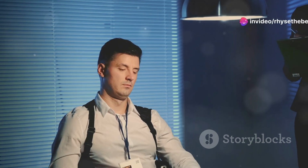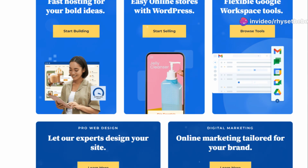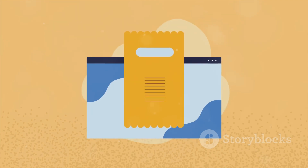Now, I know that creating a website can seem really daunting. All those terms like hosting, domains, and plugins can feel like a foreign language, but here's the good news. I'm here to simplify it for you. No technical jargon, just straightforward steps.